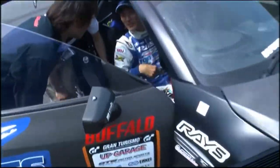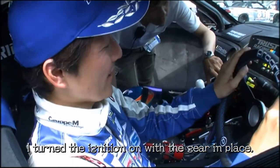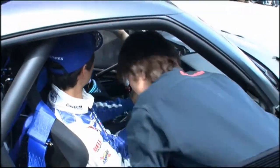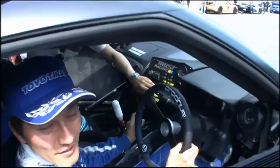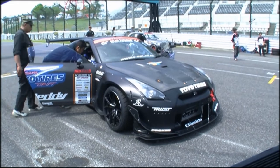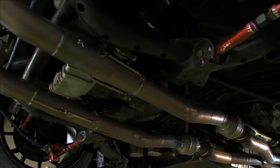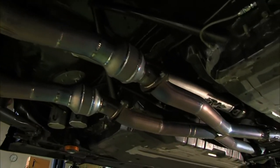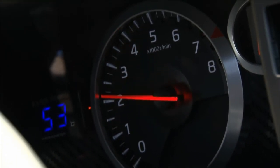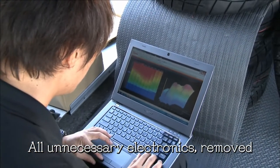The GTR had been modified into a front-engine rear-wheel drive drift car, but at the round 2 opening ceremony, the car failed to even start. This was an unwelcome surprise. The GTR's safety and speed are products of the car's cutting-edge electronics, which had all been removed to allow the car to drift. That left behind a wild beast of a car with only two rear tires to control its immense power.